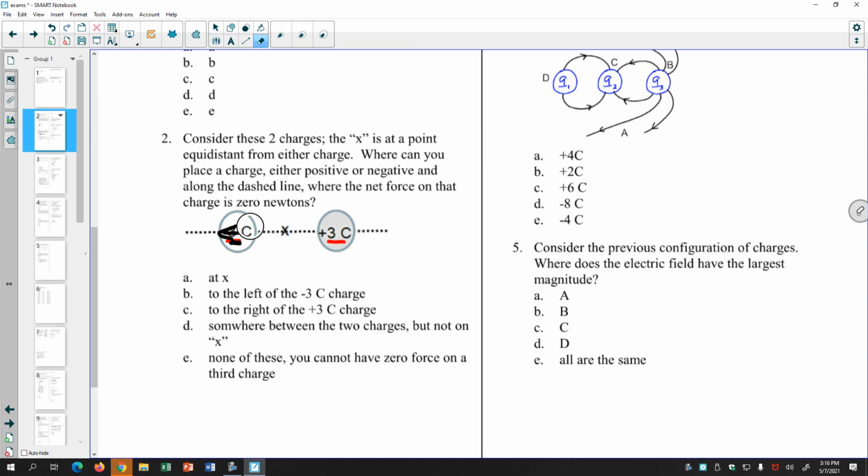In fact, once I see that, I can say that anything in between the two charges will not be the right answer, because I'm never going to get a zero force, since both force vectors will be to the left. So it must be either to the right or to the left, or none of these. Let's try over here. The force due to that charge is in that direction, and the force due to this charge is in this direction, but it's going to be small because I'm farther away from that charge.